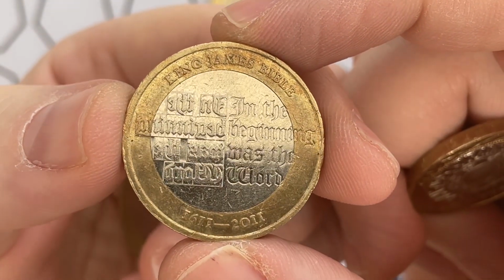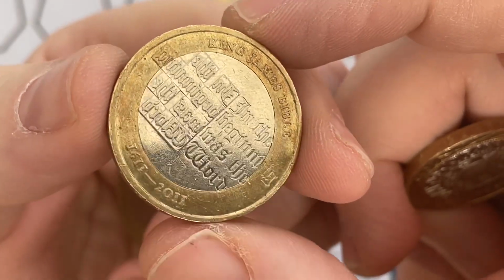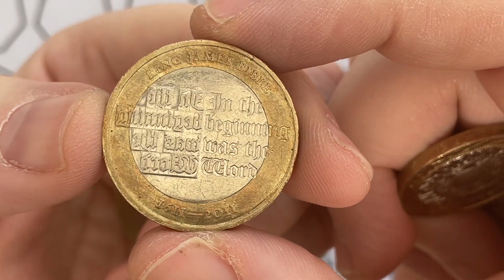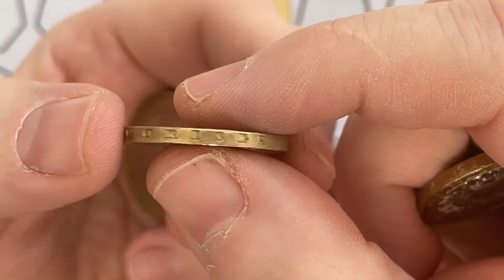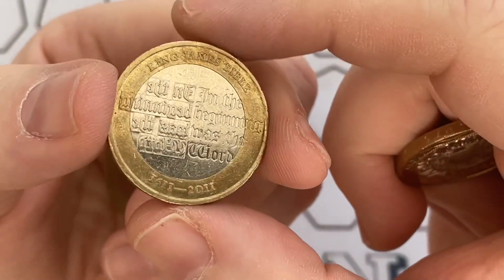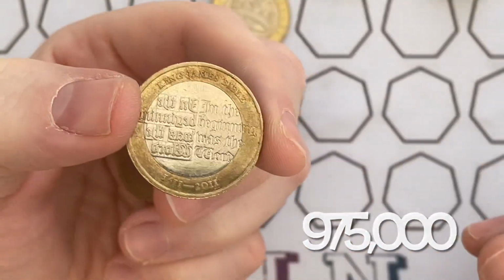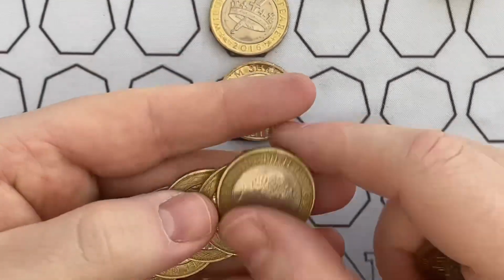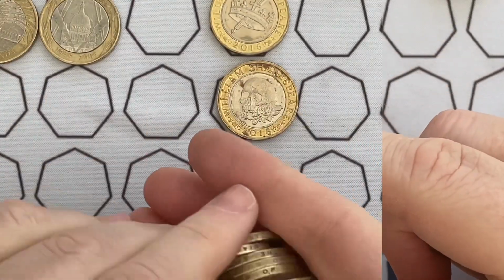King James Bible. Sometimes you get some extra splodges of metal on that side there. In the beginning was the word, and then the authorized version around the outside. Nice. Can't remember the mintage of this coin off the top of my head because I don't find it very often at all. I bet I've only maybe found this 5 or 6 times in 4 years-ish, or getting on for 4 years looking. That's the end of the £2.